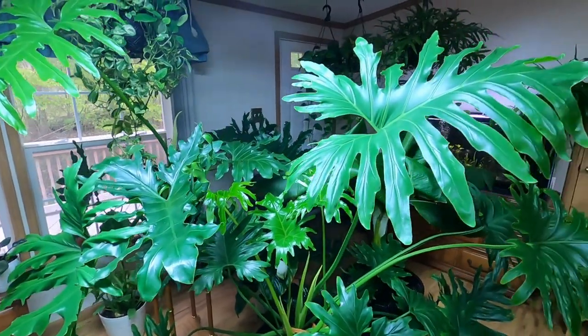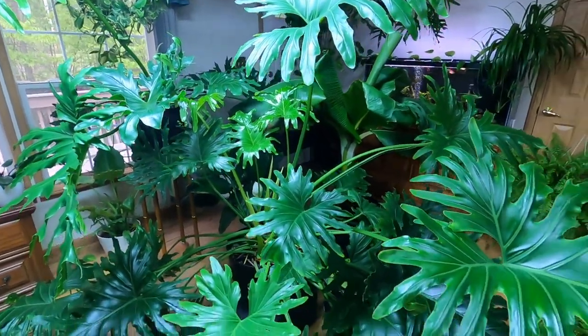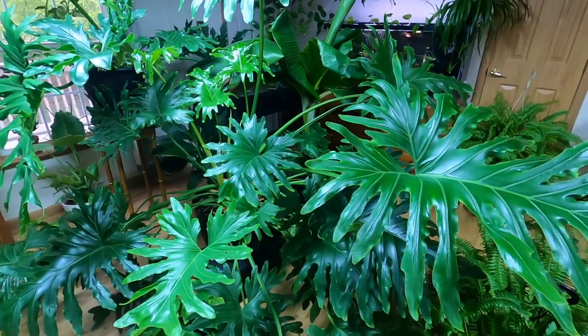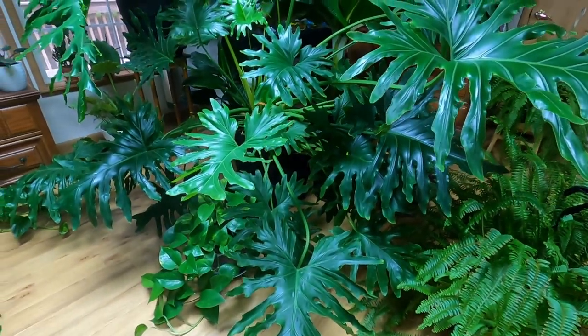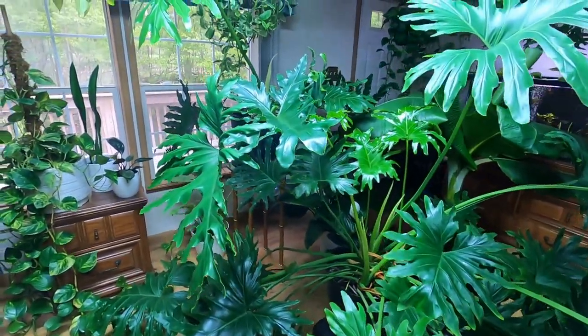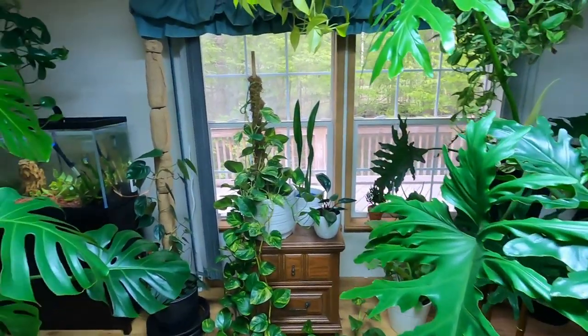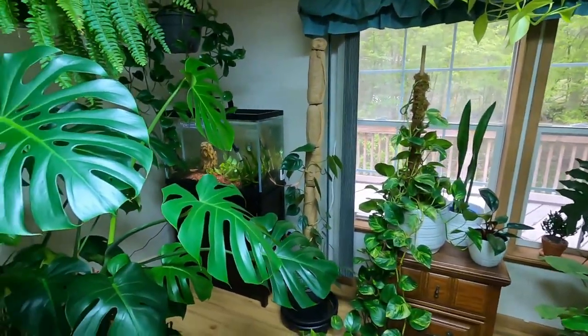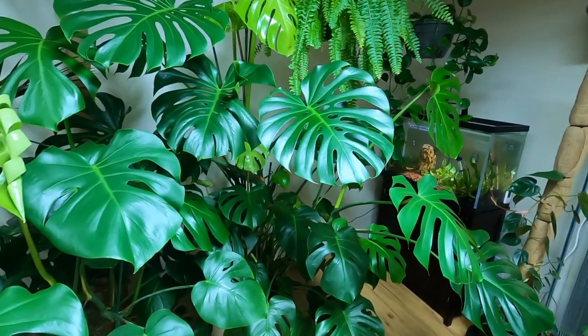When I first started out, I was going after inexpensive plants that were easy to care for and were fast growing and easy to propagate. Because of that, you're going to see a lot of the plants in here repetitively. I've been propagating stuff and using it to fill the room in and make it seem more lush and full.